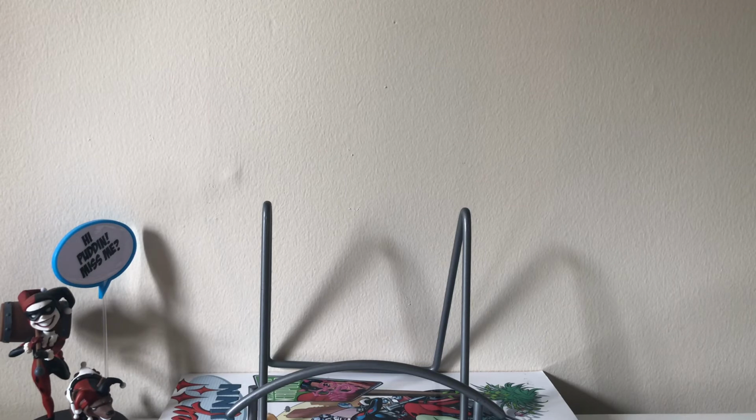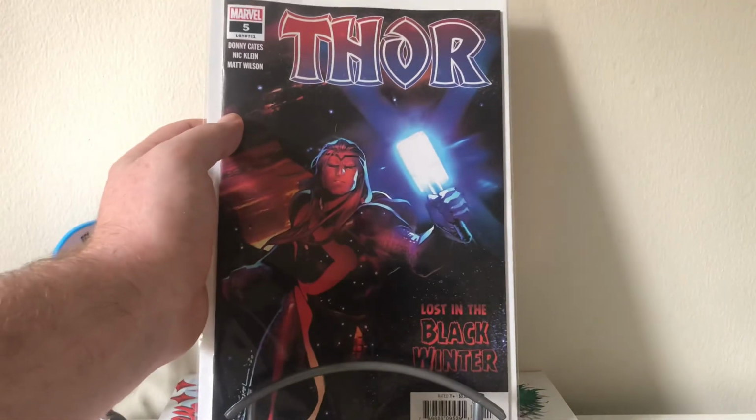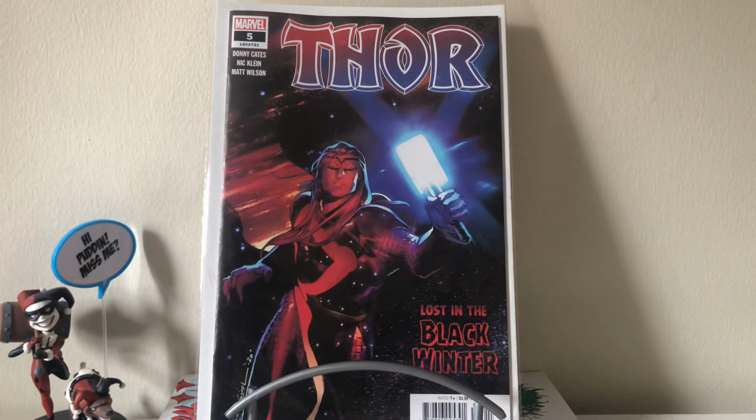I don't really keep up with new books, but the top 10 list had been released before I went to the shop, so I saw the Thor 5 on the list. First appearance of Black Winter. I don't know anything about Black Winter. I just saw that it was hot, and I was going to the store, and there were still copies on the shelf. So I grabbed one. I think I've already sold it, to be honest with you.